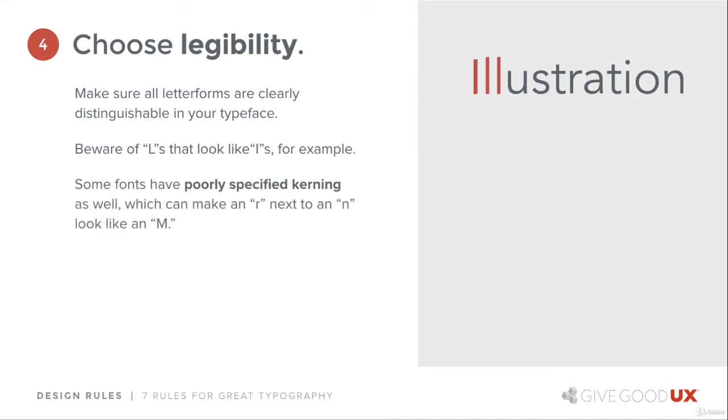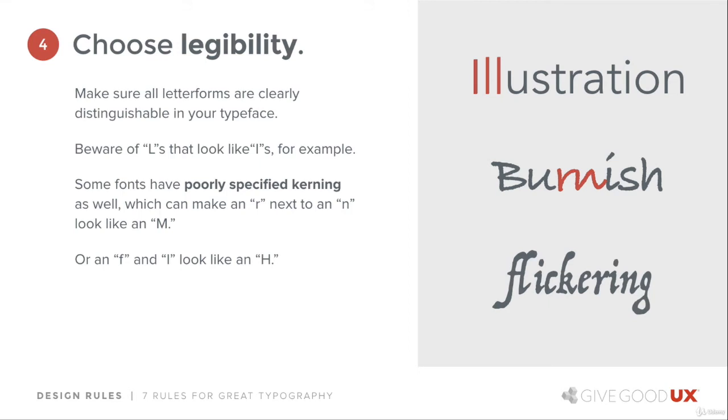Some fonts also have poorly specified kerning, which I mentioned earlier, which can make an R next to an N look like an M, such as this example in Burnish. B-U-R-N-I-S-H. However, the R and the N are so tight that it looks like an M. Bummish. Definitely not what was intended here. Or an F and an L can look like an H in flickering. Perfect example. See that? That's just poor specification in kerning in the font itself. And if you don't have a good way to adjust that, and in code you basically don't, it's a bad choice. So you want to avoid things like this that create misunderstanding or misreading.